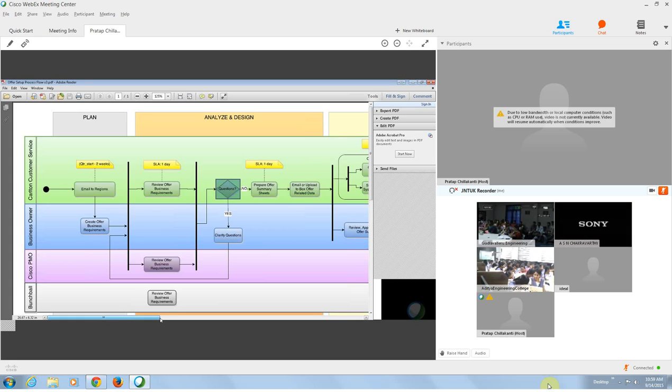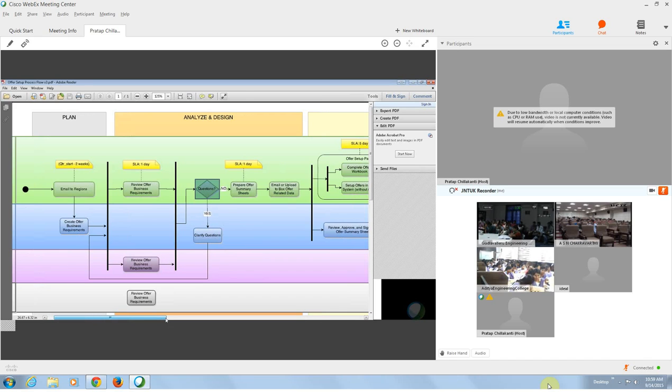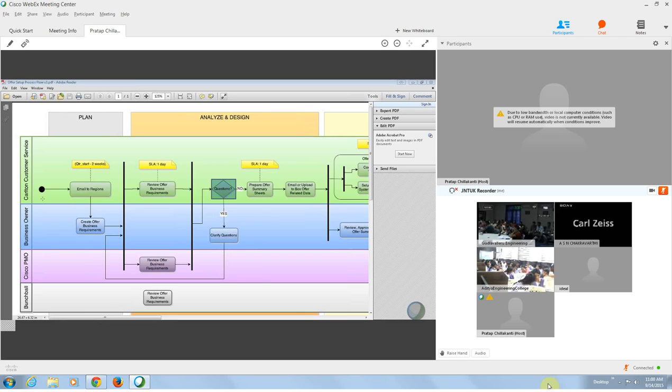Okay, nobody is answering. Due to low bandwidth, okay. I've unmuted a lot of people here. So what I'm saying is, the picture that I showed you here, there's a particular name for this picture. What is the diagram called is what I'm asking you.